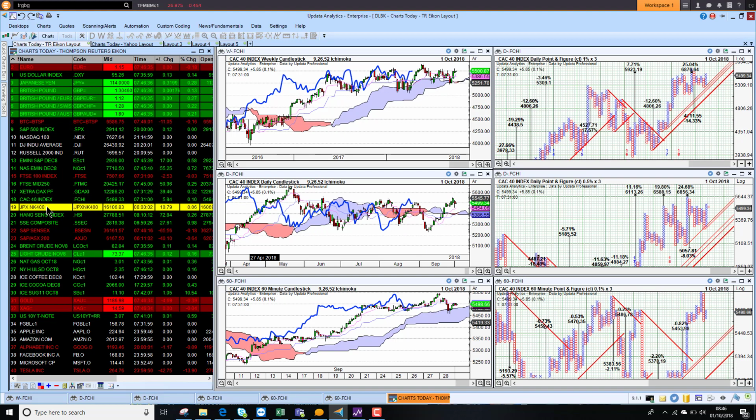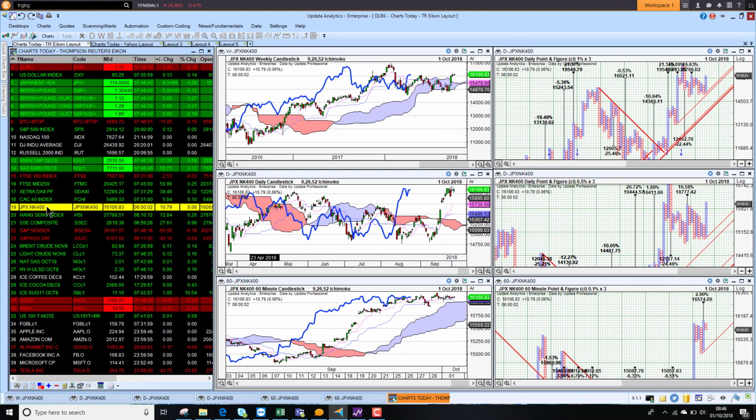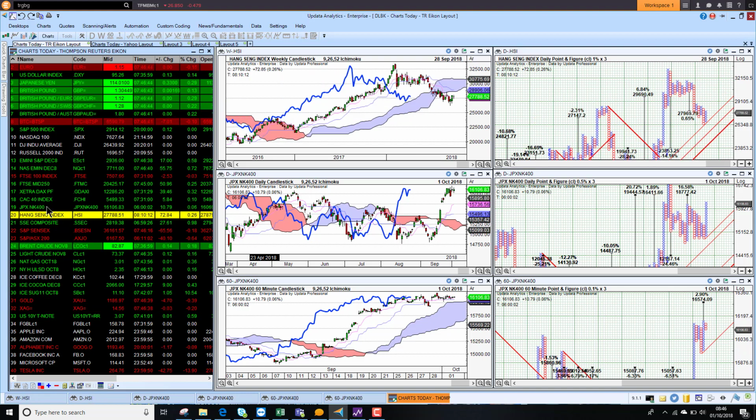Tokyo was fairly flat overnight. So holding last week's gains is the key thing. We had big moves last week, and holding most of those gains. That weaker yen helping matters there.